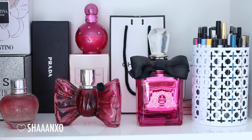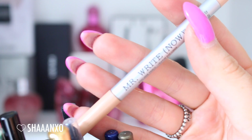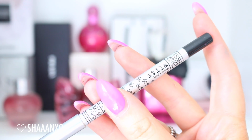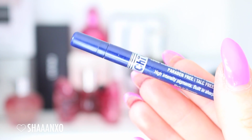On the second shelf, I have some more perfumes, and I also have this little stationery holder with all of my eyeliner, well, not all of my eyeliners, but some of my most used eyeliners. And here are some of my favorite brands: Colourpop, Stila, Rimmel, MAC, Gigi, just a bunch that I love.